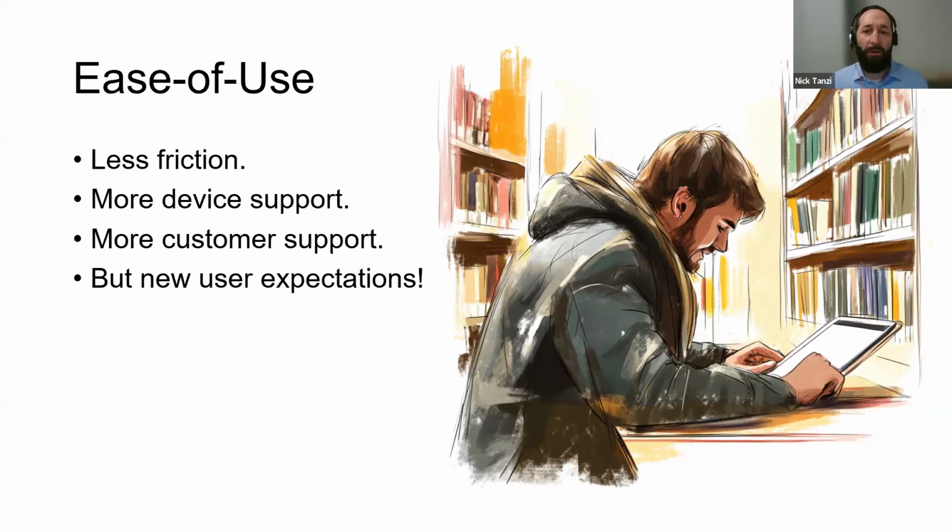There's also more customer support. We used to be the front line for that. And while we still are, in part because of the rise of things like chatbots, there is always help available. There's more robust online help than there was in the past.